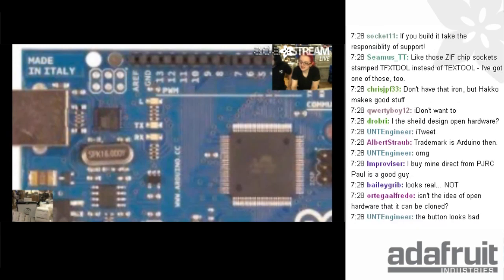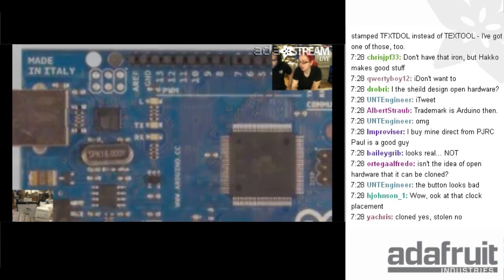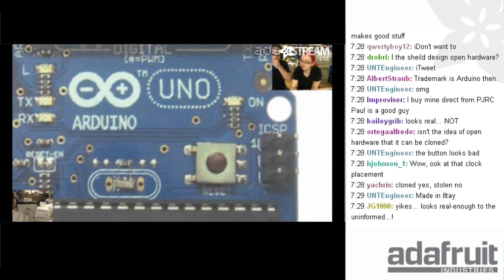And it's only because we look at Arduinos day in, day out that we can really tell the differences. There are a couple things that you can tell. The blue color is a certain color. The logo looks a certain way. The silk screening has a certain look to it. The part selection is certain. So let me show you one of these.